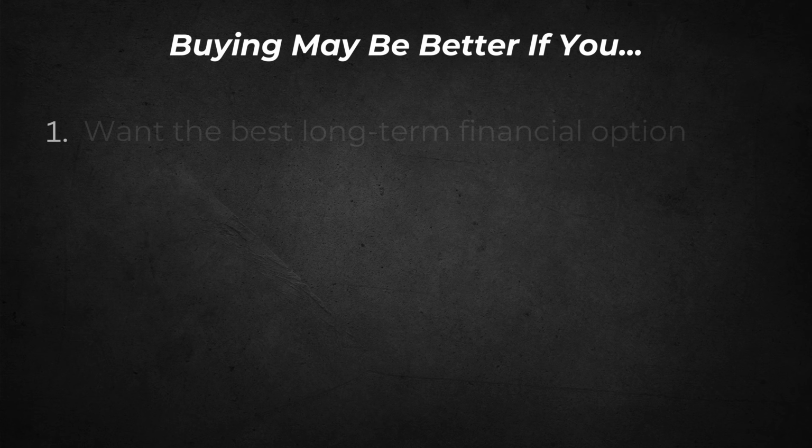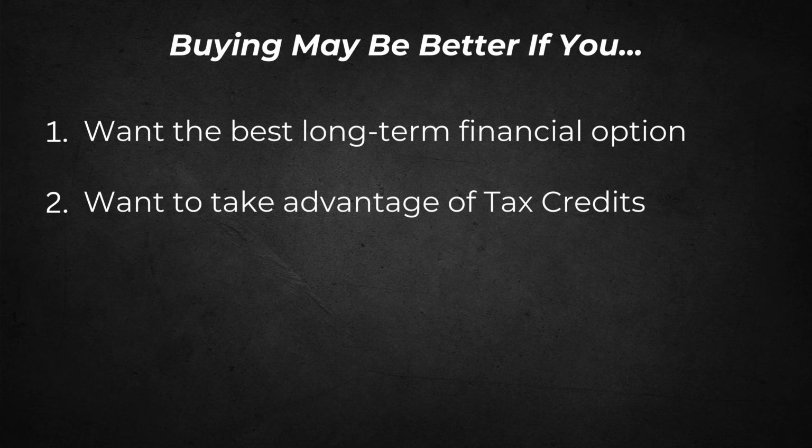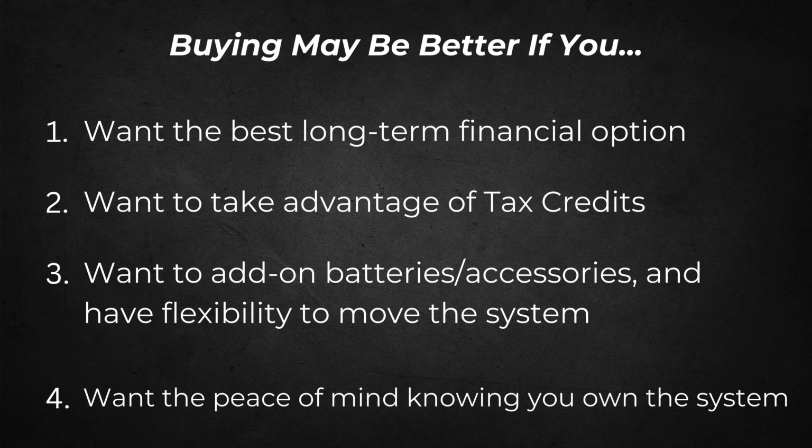So what I want to sum up here is that buying is probably better for somebody that meets the 4 criteria. Number 1, you want the best financial option in most situations, especially long term. Number 2, you want to take advantage of federal and state tax credits to lower your tax liability. Number 3, you want the flexibility to pair your system with other equipment such as batteries or EV chargers and move the system with you as you move. And number 4, you actually like the sense of ownership, and that makes you feel proud and gives you some peace of mind.